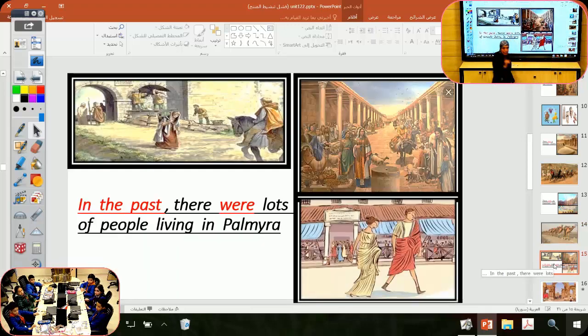Now, in Palmyra, there were lots of people. These are people. There were lots of people everywhere, in the town, in the market. So there were people living in Palmyra in the past. So in the past, there were lots of people living in Palmyra. Yes, Muhammad, read it, please. In the past, there were lots of people living in Palmyra.